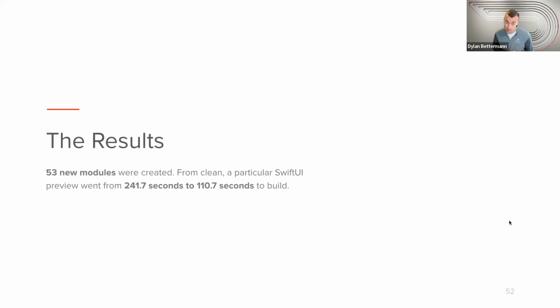So the results of the first pass. We went from 1 module to 53. I guess it would be 54, adding in that shared module. And for a somewhat random SwiftUI preview from clean, the build time went from 241.7 seconds to 110.7 seconds to build that preview. So kind of crazy, right?